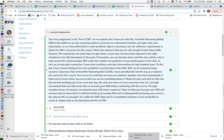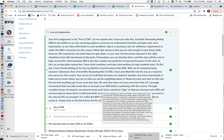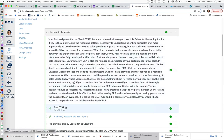Let me talk about this first one really fast because it's very important. The first assignment you have that's due by the 10th is to take the pre-LCTSR. You do not need to study for this. You should just take it and do your very best. So this is a measure of your scientific reasoning ability.